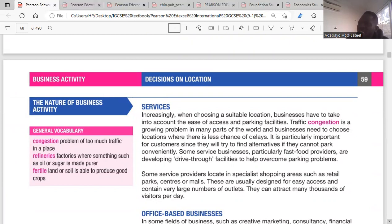So businesses in the service sector might need to locate in a place with accessibility to good roads and parking space. Because if there are no good roads and parking space, they might not have clients. Clients might start thinking about the inconvenience they face whenever they have to transact with you. So they start thinking about other businesses that will give them accessibility to parking space and road network.